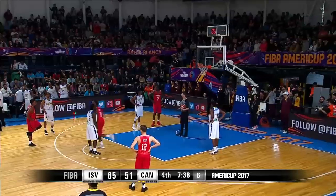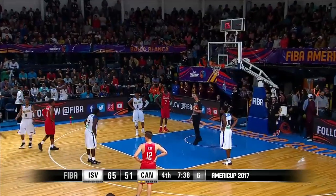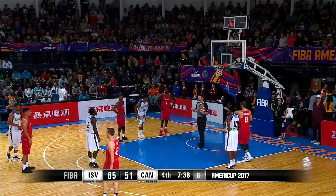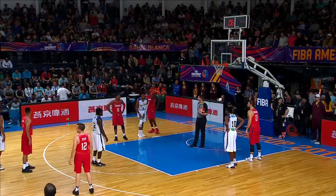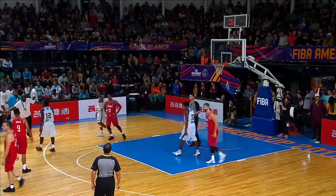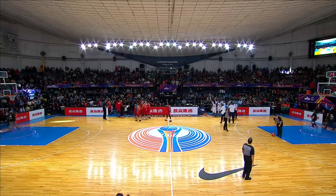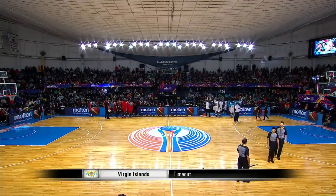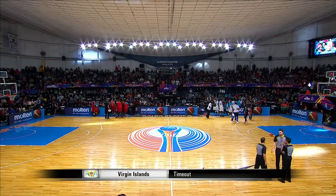Yeah, because that takes into the mentality of the opponent. When you work hard and you don't see a result, you get a little bit frustrated, and then the situation gets a little bit tougher. And now there's another timeout, Coach, called by Coach Rana. 65, Virgin Islands 51 for Canada. It's a timeout.